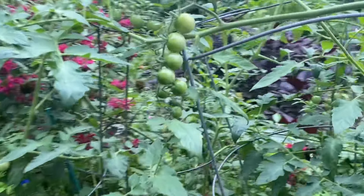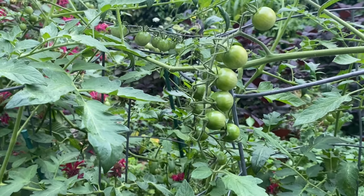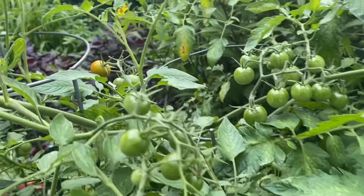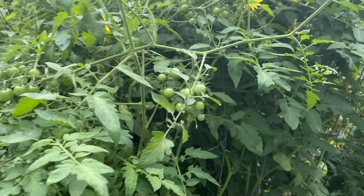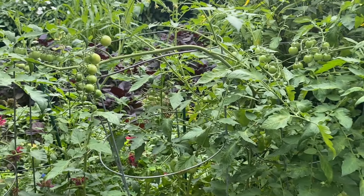love this one. And this is the Sweet 100s. Been excellent in my salads, and I love to see how it is just traveling. Yeah, it's just trying. Look at that. I'm going to have a lot of tomatoes well into the fall because of them.